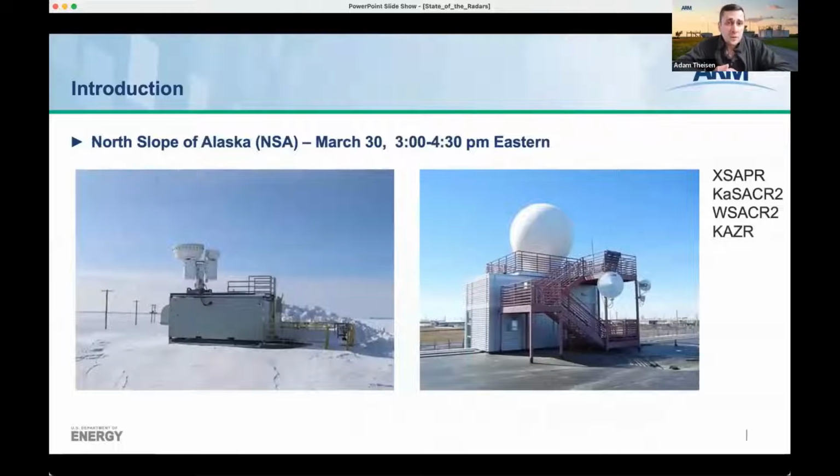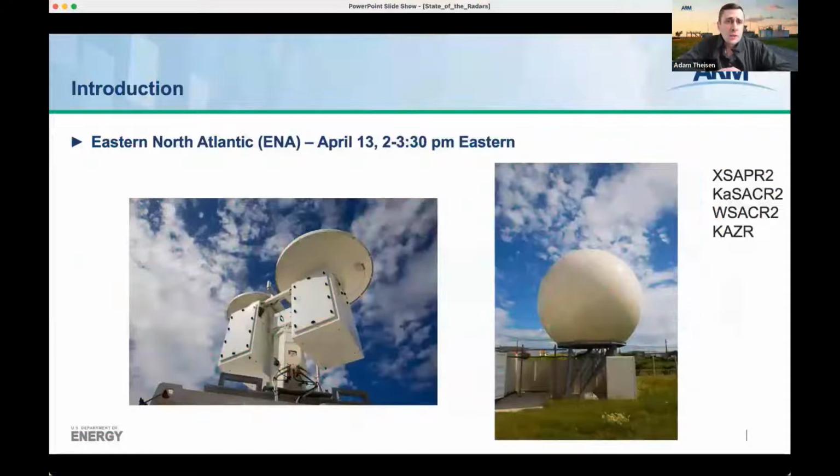The NSA site, the North Slope of Alaska, we'll talk about on March 30th, which has our X-band precip radar and our 2nd generation KAW SACR, which is our cloud radar. And then of course our Kaiser, our vertically pointing Ka band. And then we'll close it out with Eastern North Atlantic, or ENA, on April 13th. And there we have our 2nd generation X-band precip radar, and then our KAW SACR, also 2nd generation, and then our vertically pointing Ka band.